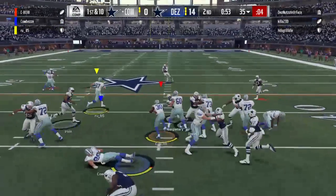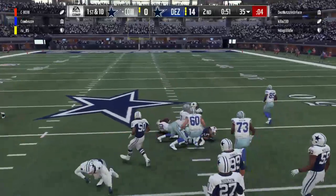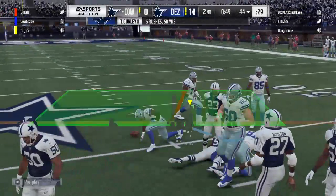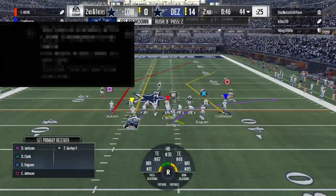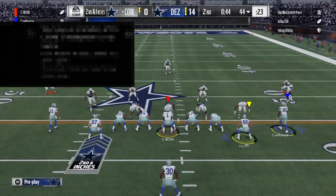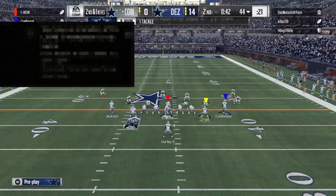They'll start out on the ground with Gurley. And he'll get up near the 45. They'll spot it at the 44. Give him 10 yards on the pickup, and that'll bring up a second and just about a few inches here.